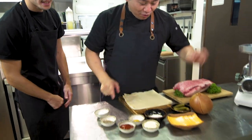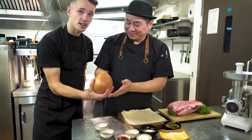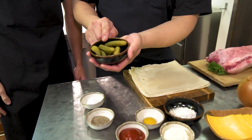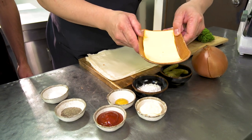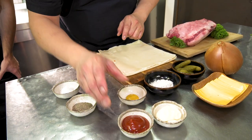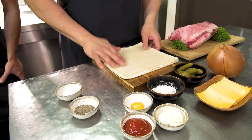So I'm showing you today's ingredients. Onion. This is quite a big onion. This is probably the biggest onion, probably bigger than my head. Then pickles, cucumber. This is American cheese. This is very important. Mayonnaise, ketchup sauce, mustard and flour. This is very important.